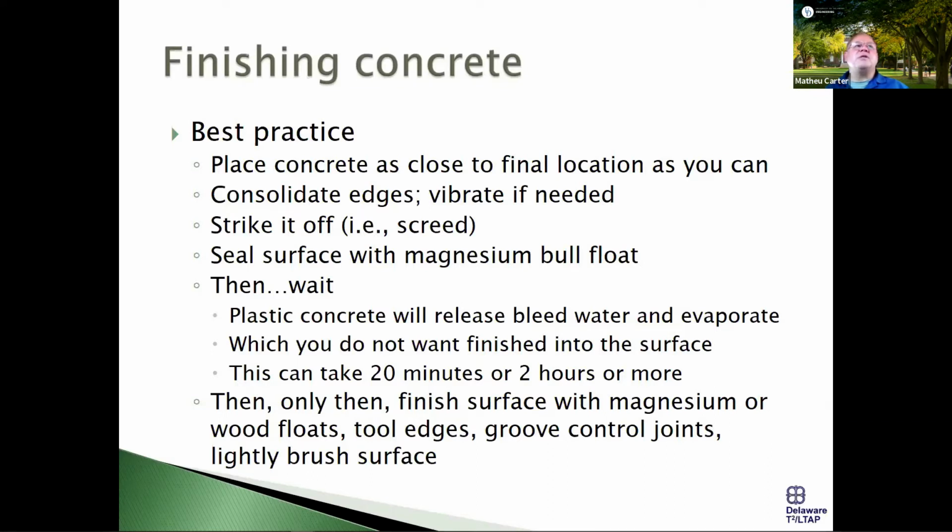We want to get good consolidation by vibration and other means. Strike it off. Typically, if we're dealing with external concrete, we want to use either a mag float or a wooden float. And then we really want to wait until that bleed water comes off. We'll talk about that some more as we go along. Again, thinking in terms of extremes, in much warmer temperatures, this process can happen fairly quickly, and it can actually be hard to tell whether you're getting bleed water off. In cold temperatures, it can take an exceedingly long time for that bleed water to make its way to the surface. So there's a bit of an art and craft involved in this, sort of reading the personality of the concrete.